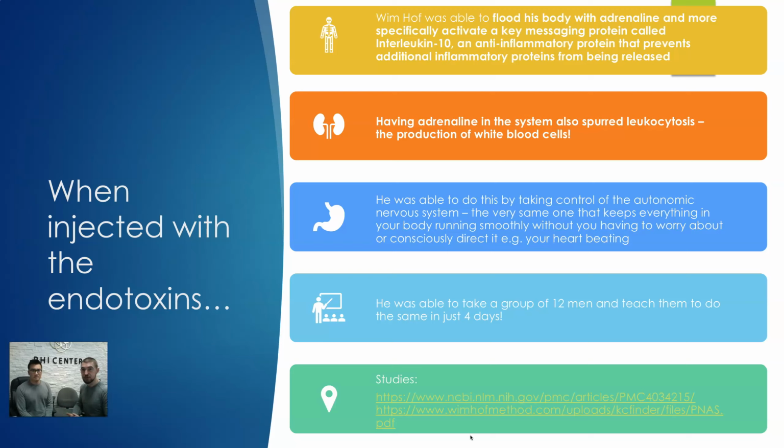Also, the adrenaline that we mentioned earlier, believe it or not, it spurs leukocytosis, which means your body is producing more white blood cells. So here you have this damping of inflammation, but this boost in immune function. So it's really a twofold win with that. And he's able to do this just by taking control of his autonomic nervous system. And again, as we mentioned, that's not something that we thought possible until he came onto the scene. And as we mentioned earlier, he was able to take people and train them to do the exact same thing in just 4 days. So don't think that this is something that's hard to attain, that it takes a very long time to do. With consistent practice, anyone can do this.